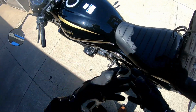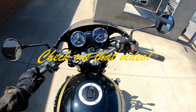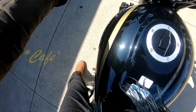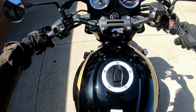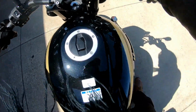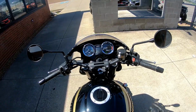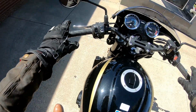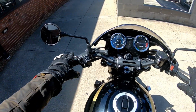So, I already tested the Z900, and after test driving it, I decided I wanted to get the RS. Already I can tell you that the seating position is more sporty, more lean forward on this one, which I like. Right to life. It's going through the high idle phase. Obviously it's brand new, so I want to be respectful of the break-in. Alright, let's go.